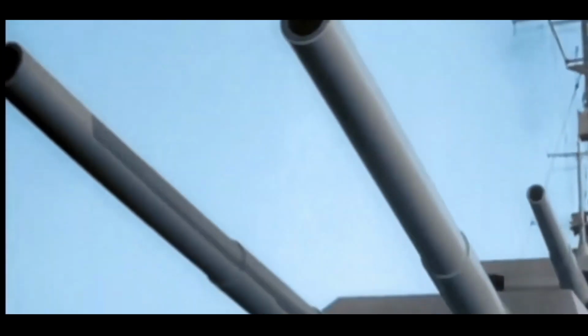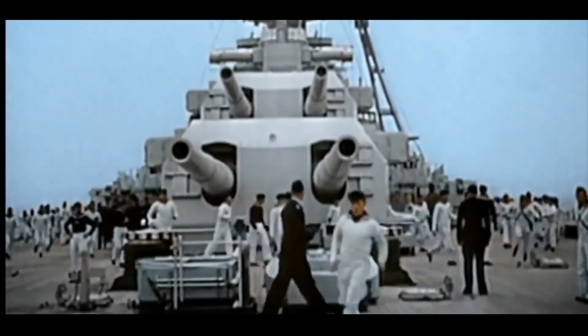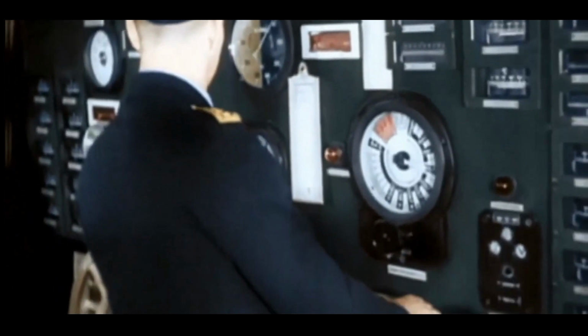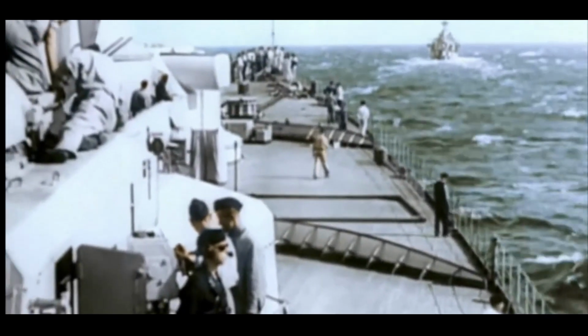The Battle of the Atlantic was a critical component of the Second World War as the Allies fought to control the shipping lanes that supplied Great Britain and other parts of Europe. The German Kriegsmarine, the Navy, sought to disrupt these supply lines and starve the Allies into submission, while the Allies attempted to maintain their lines of communication and protect their convoys.